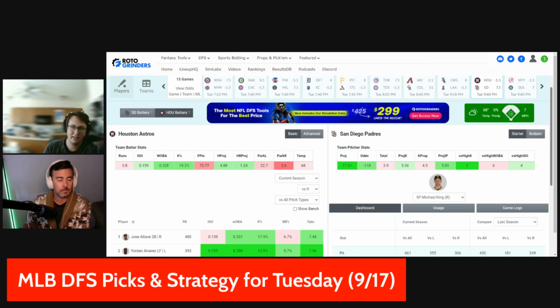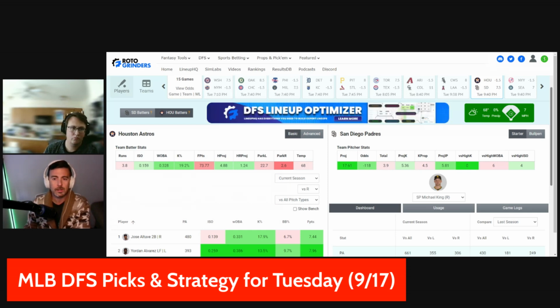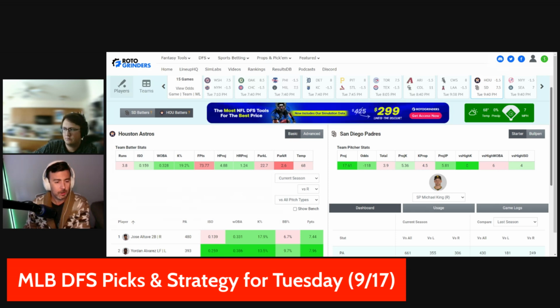So you can play the pitchers, but I don't think there's enough leverage here. I don't think there's enough ceiling here. I think for tournaments you can do that, but I just don't see a path to these guys that makes me feel super good. Yeah, this is probably the best real life game on the slate. Like two ace pitchers against two really good lineups. Both lineups have 17.1% strikeout rates against righties on the year. Both hit for power. Both get on base.